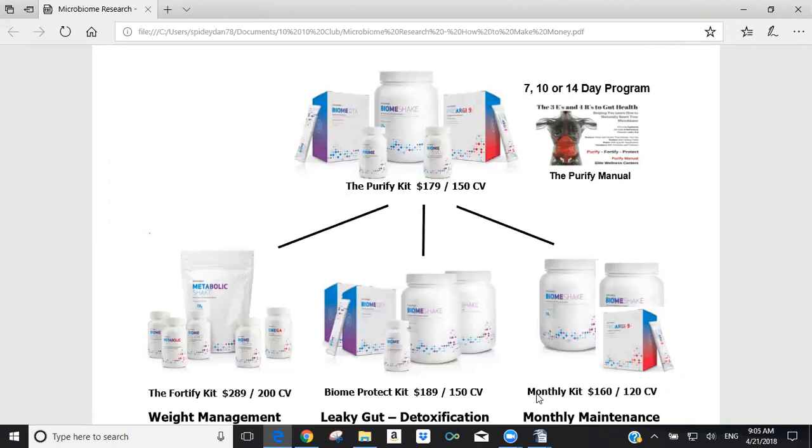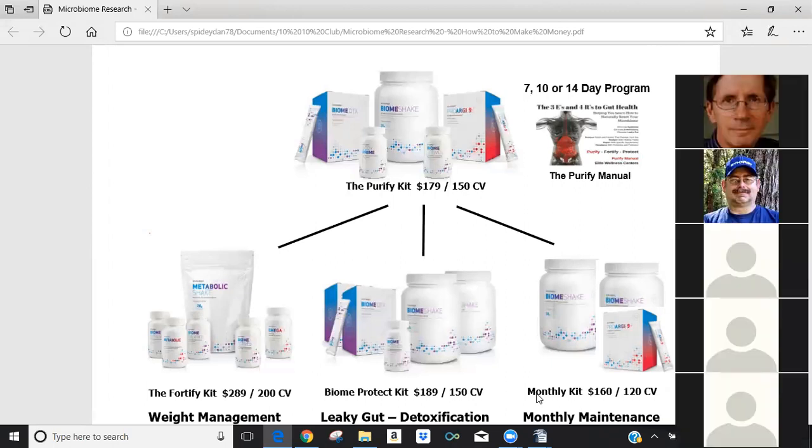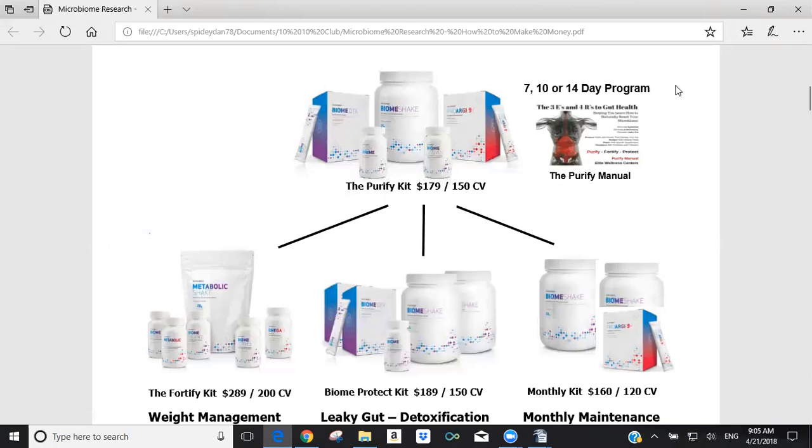You want to move them from the Purify kit to one of these other 3 kits, and eventually everyone on the monthly maintenance kit, so that you have consistent product users every month that are helping you grow your CV on your Tracking Center 1, which then is going to create elite rebates, which then creates cash flow.